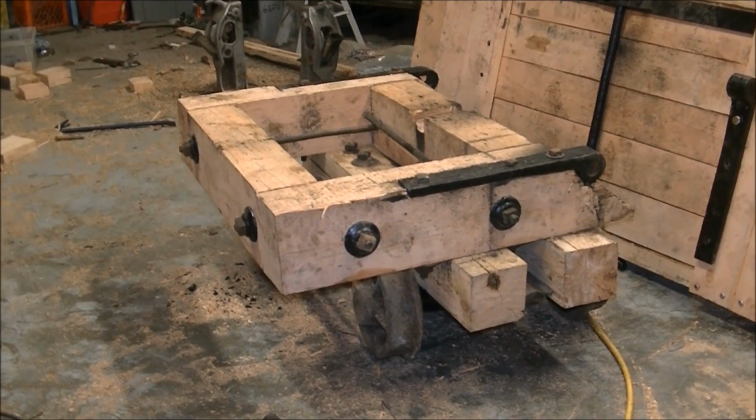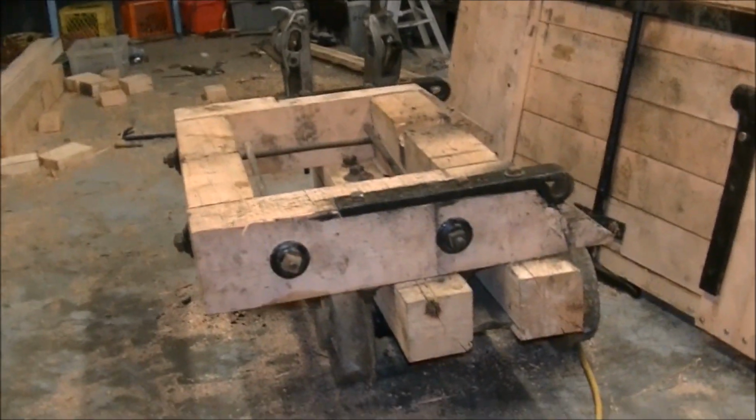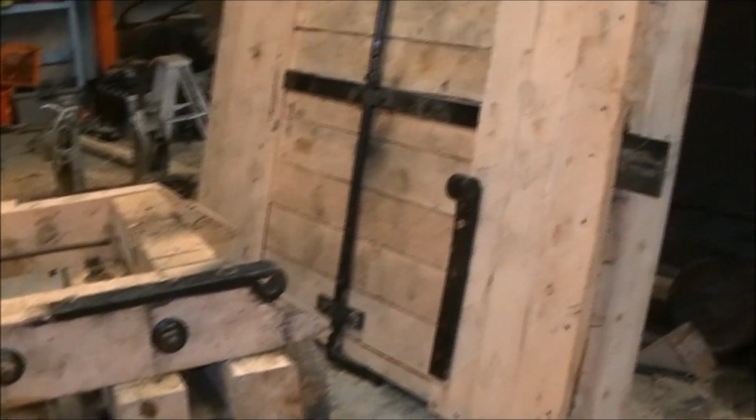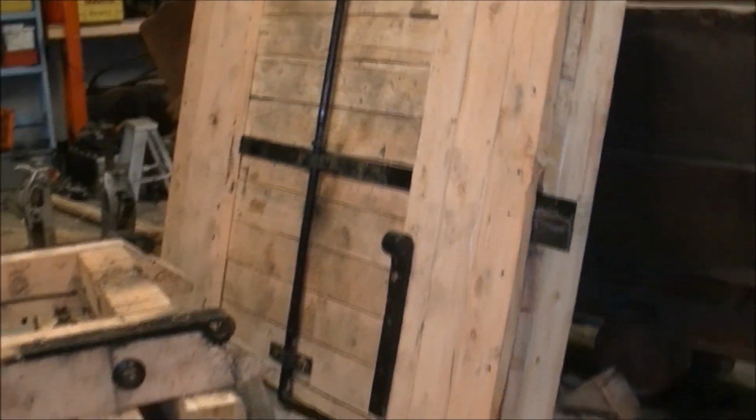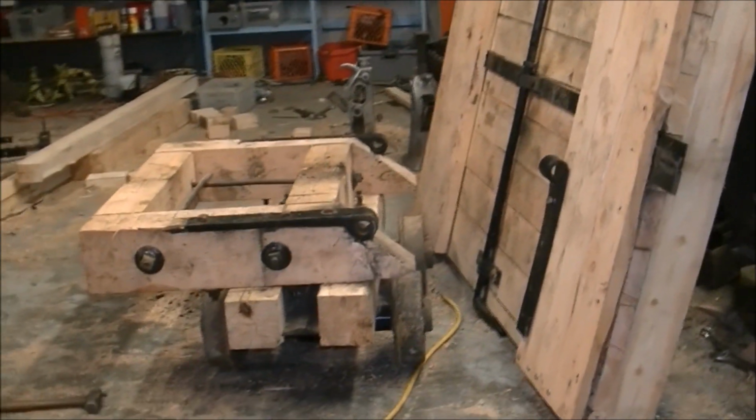So here's a little sneak peek of my ore cart. It's a big 5x7 ore cart. That's the bottom section there. So it's not all finished yet, but working on it. Kind of gives you an idea what it looks like from the bottom side. And I should have it all finished next week, and we'll show you how it works.